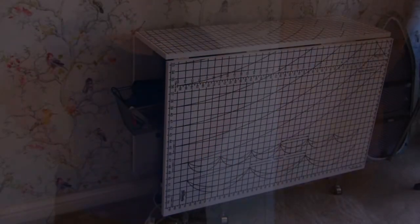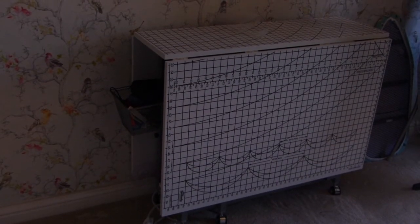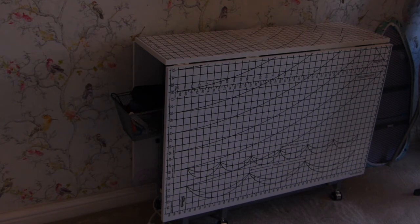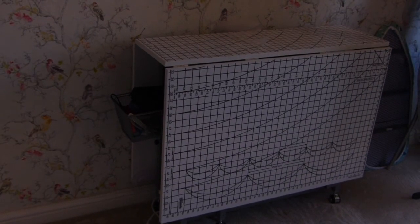Okay, shall we do this? Okay, so this is the cutting table. The brand name is So Ready, I believe, and on Amazon this was £330. I know, ouch. Thank you very much to the person who bought it for me. So I'm going to give you a bit of a tour of its functions, why I asked for it as a present, and let's see if you guys think it's worth 330 quid.